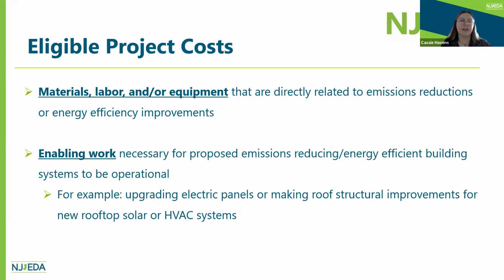The things that NJ COOL can cover, the eligible costs, are any material, labor, and/or equipment that are directly related to the emissions reductions or energy efficiency improvements, and any enabling work for those improvements. For example, if you're adding solar panels to your building and you need to do some roof work so your roof can hold those solar panels, NJ COOL would cover those costs.